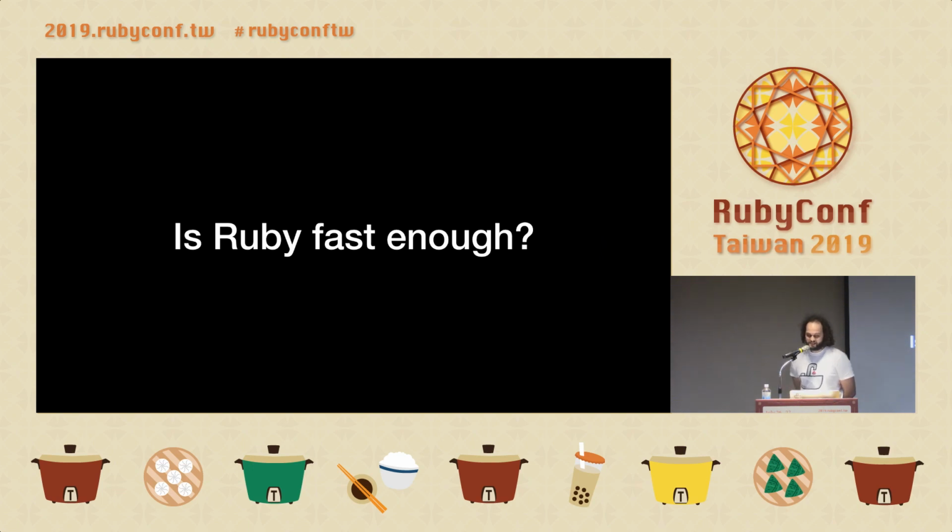One question that comes to mind when thinking about what we want for the future is, is Ruby fast enough? Do we have situations where making Ruby faster would make things significantly better? What do we mean by faster? Do we mean reducing the runtime, increasing throughput, reducing latency?